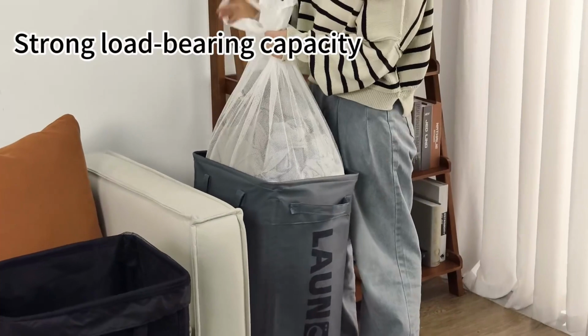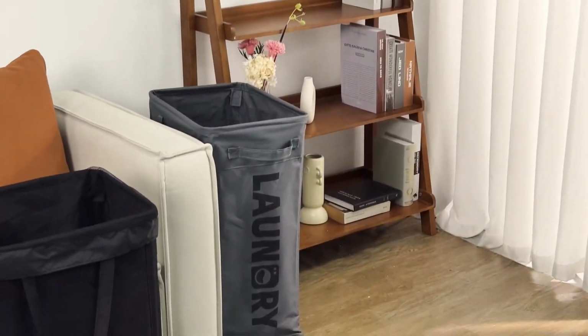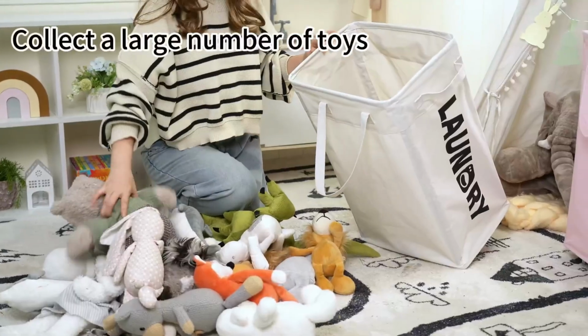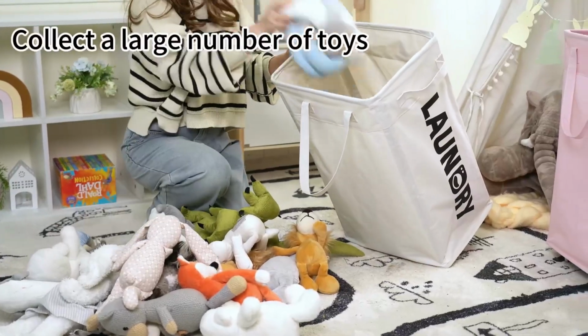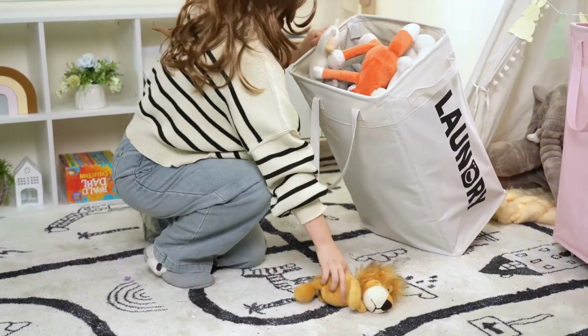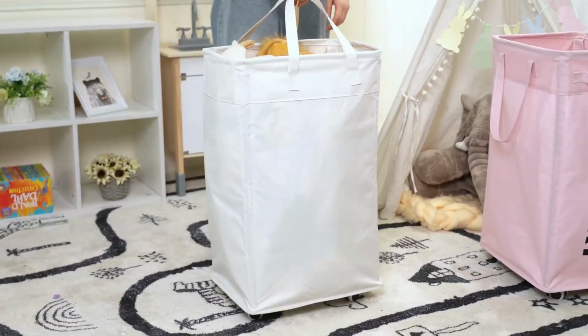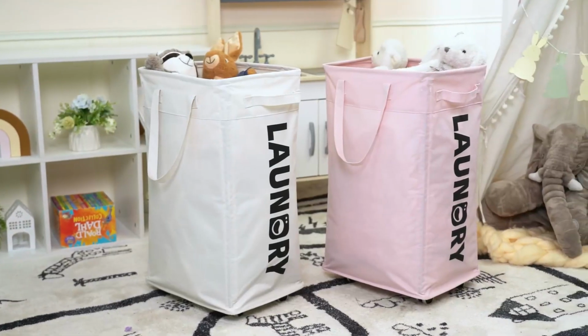Plus, the removable wash bag inside ensures you can easily transport your laundry to the washing machine without worrying about spills. Whether you're sorting clothes in the laundry room or tidying up your bedroom, the Goodpick laundry basket with wheels makes organizing and transporting your laundry effortless and efficient. It's the perfect combination of practicality and convenience for any home.